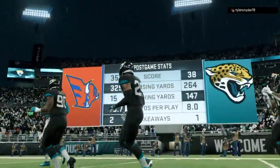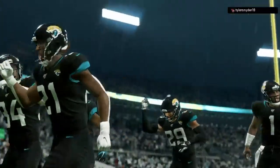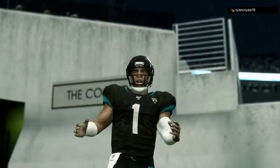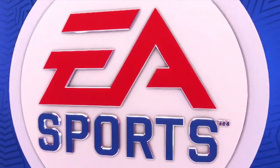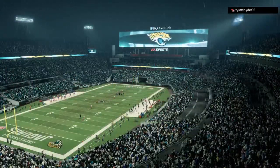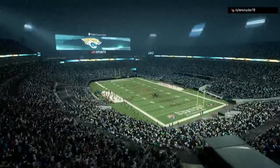So for the Jags, it's an important win for their playoff hopes as they move to 8-4, and they'll get to stay home again next week. Meanwhile, for Oklahoma City, it's a loss that could wind up costing them a first-round bye as they dip to 9-3. And they'll try to get back to their winning ways next week as they head to Indianapolis to take on the Colts.